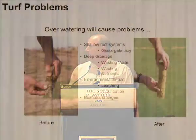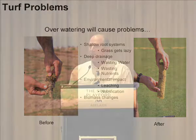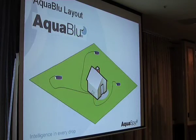Just to give you a couple of examples that we have in the golf industry, we're able to minimise what's happening on the left-hand side with the shallow root zones from overwatering. We use 60% less water to get the turf root zone down to depth, and so we can make these changes with irrigation management. We can stop growers from getting too dry or getting too wet and maintaining the optimum conditions.